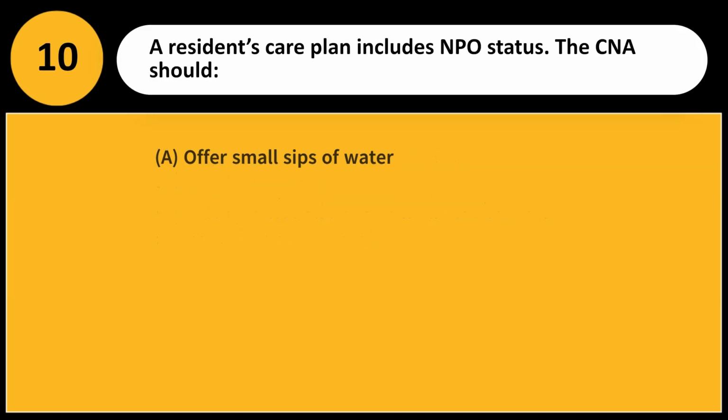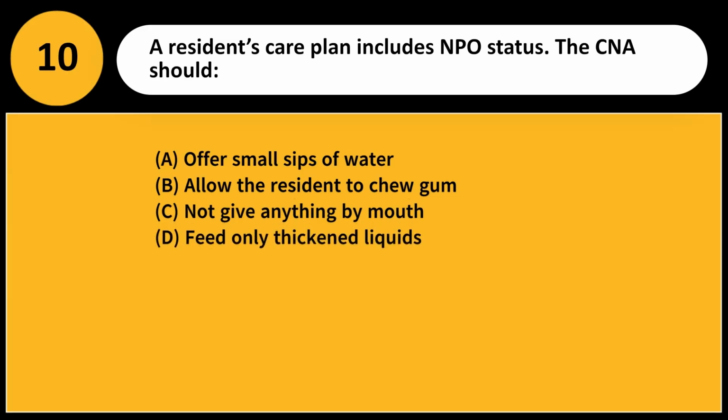A resident's care plan includes NPO status. The CNA should: A. Offer small sips of water. B. Allow the resident to chew gum. C. Not give anything by mouth. D. Feed only thickened liquids.